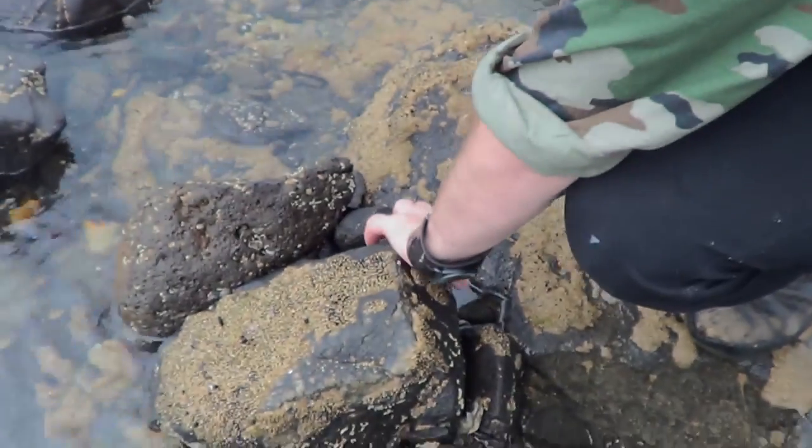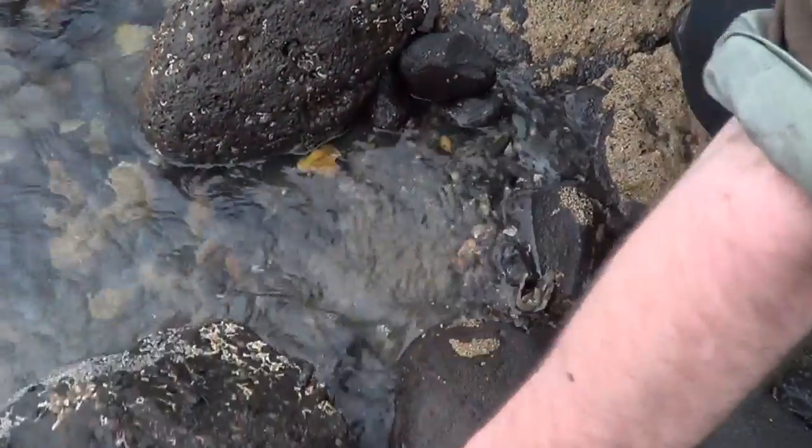I grew up near this beach here, and over there we have rocks going up onto the beach. This is where my father used to take me, and he used to show me all the little critters under the rocks. And so my father introduced me to looking around and searching for animals. He introduced me to field naturalism.